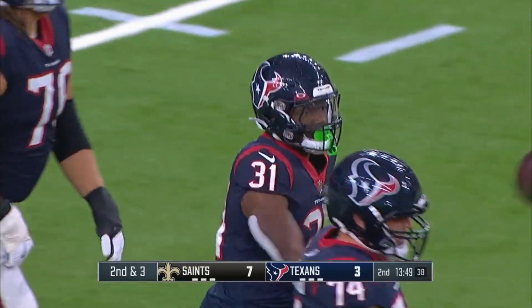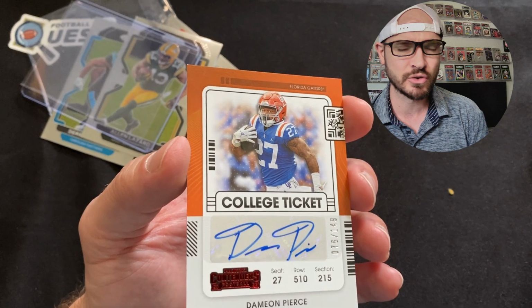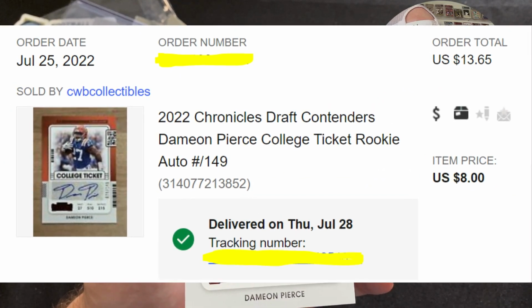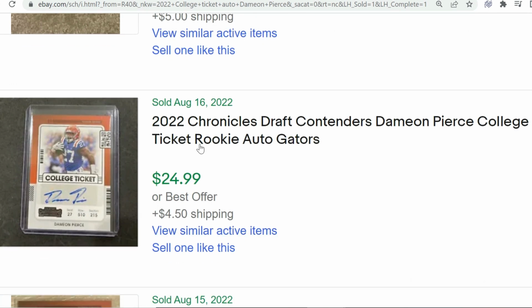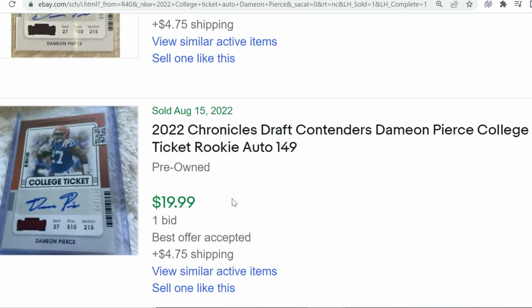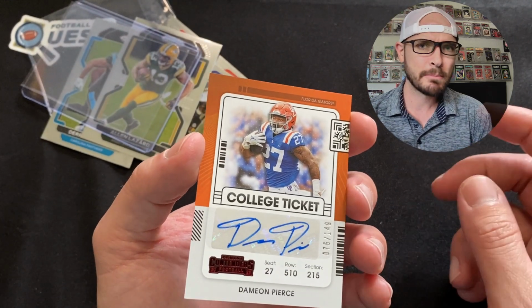And I bought this card, like I said, on July 25th for $8 out the door with shipping and handling, which brings the total to $13.65. Now this card is selling for out of $149. This card is selling for $30 in auction. That was 4 days ago. So now when you look at what the available listings are, 1 out of 49 just sold 2 days ago for $89. I'm going to list this card for about $50. Hope he has another great preseason week 2.